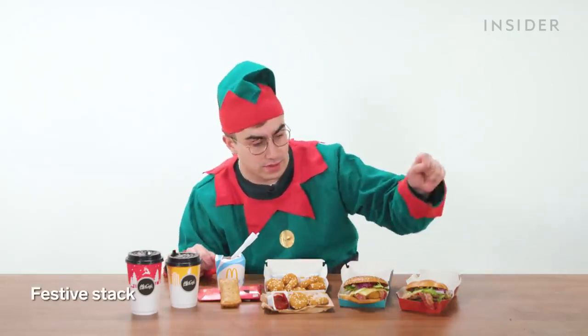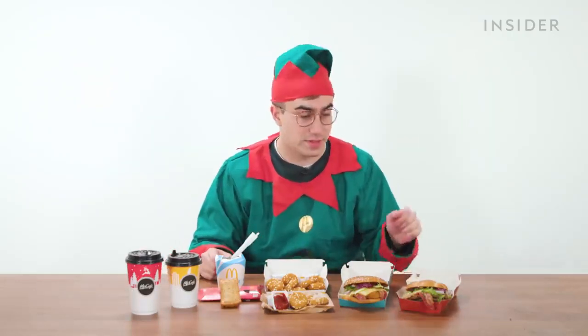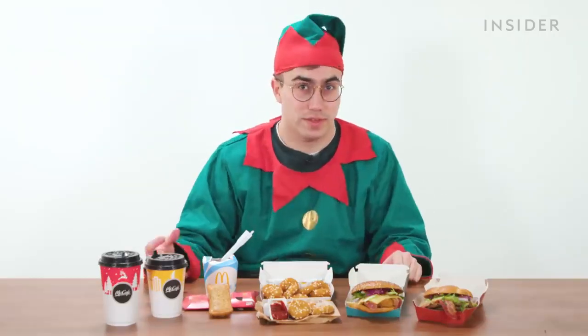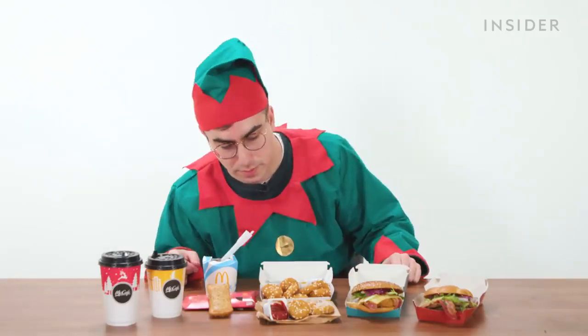In the UK, McDonald's is featuring 2 sandwich options for Christmas, a festive stack and also a festive crispy chicken sandwich. In the UK, the festive stack contains some beef patties, some cheddar cheese, a white cheese sauce, some bacon, some lettuce, as well as some red onions. Whereas the festive crispy chicken is a crispy chicken patty with some bacon, some cheddar cheese, I think there's some sage and onion mayo in there as well as some cranberry sauce.